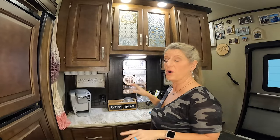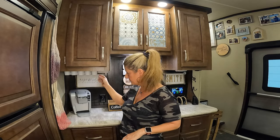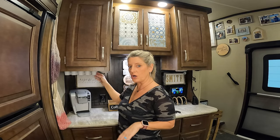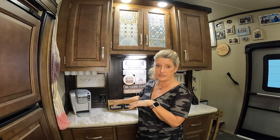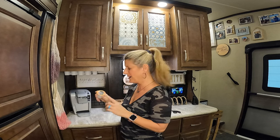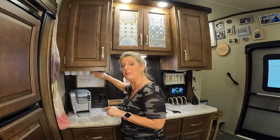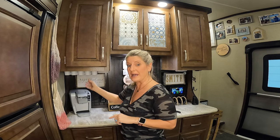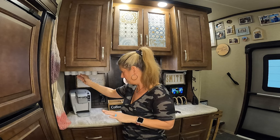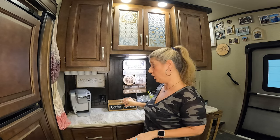Over here at the coffee bar, I have quite a lot of organization. I added these tracks to turn this into like a coffee section. I have my coffee up here, and then I have Bill's just down here. I had some people say they were having problems with their K-cups just sliding in and out. I don't have that problem. Mine are tough. I think I must have put them too tight, but mine stay fine while we're traveling. I don't have to worry about them falling at all.